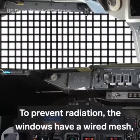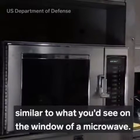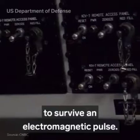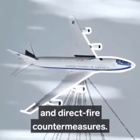To prevent radiation, the windows have a wired mesh, similar to what you'd see on the window of a microwave. Equipment and wiring on board are hardened to survive an electromagnetic pulse. There's also thermal and nuclear shielding, and direct fire countermeasures.